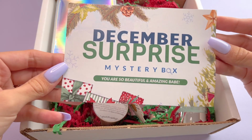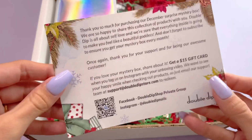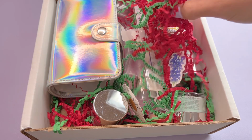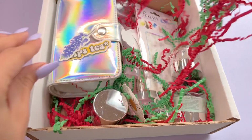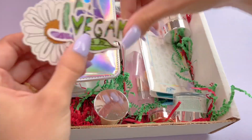So here is the December surprise mystery box insert card. Feel free to pause if you would like to read it. I'm going to go ahead and take out some of the crinkle paper. A lot of the stickers in this mystery box were mixed in with the paper. So I'm going to go ahead and try to find all of the nail stickers that came in this mystery box.